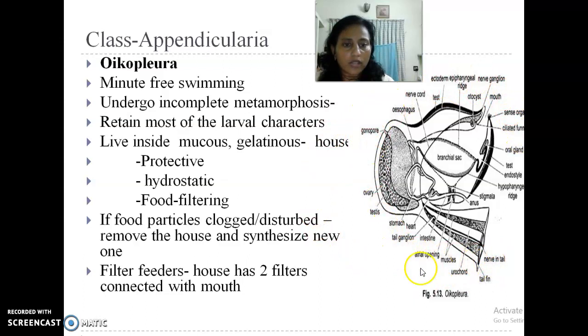This house is a very loosely bound structure, gelatinous and mucus. Its main functions are protective, helping in hydrostatic movement, and filter feeding. This structure is not seen in this diagram; normally the whole body is covered within the gelatinous house. Another specialty of this house is that when food particles clog it, or if the animal is disturbed by anything outside, it will remove this house and synthesize a new house. That's the specialty we can see in the case of Oikopleura.